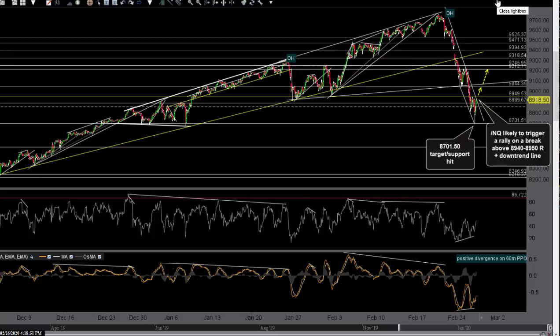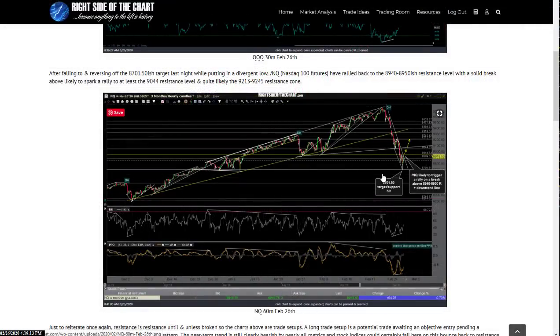Especially don't fall victim to confirmation bias, which is seeing what you want to see in the charts to confirm your view or your positioning. And that's why I flipped last night from being near-term bearish and short to near-term bullish and long, and we'll see where we go from here. But that was the NQ this morning that I posted.